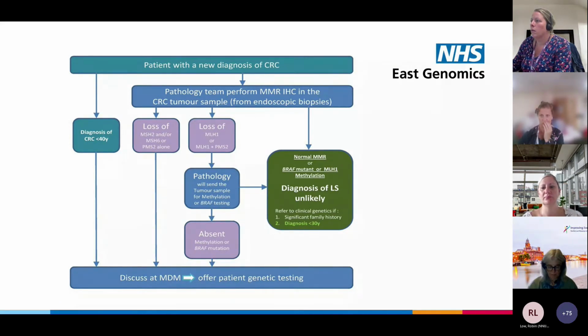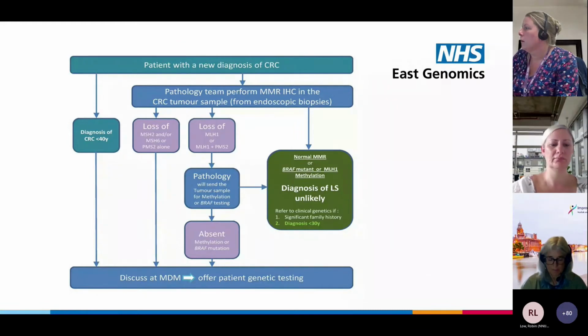So if there's loss of MLH1, that occurs in 15% of sporadic tumours. So MLH1 itself is not indicative of Lynch syndrome and further testing is necessary. The first step that's usually done is BRAF testing, because if there's a mutation in BRAF, then it's probably sporadic. If BRAF testing is normal, then we can go on and do methylation. If methylation testing for MLH1 is also normal, then it's quite likely that that patient has Lynch syndrome.